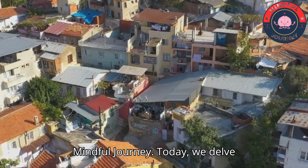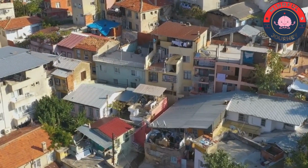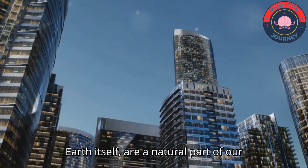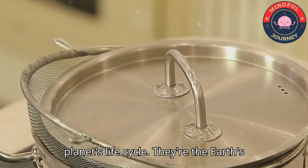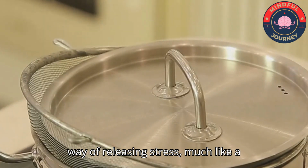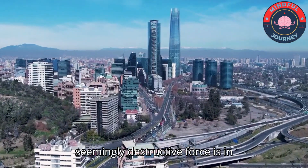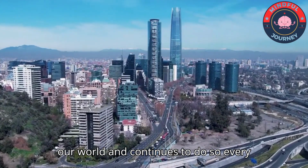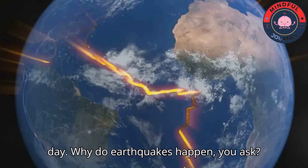Today, we delve into the fascinating world of earthquakes and how they shape our planet. Earthquakes, a phenomenon as old as the Earth itself, are a natural part of our planet's life cycle. They're the Earth's way of releasing stress, much like a pressure cooker letting off steam. This seemingly destructive force is, in reality, a crucial factor that has shaped our world and continues to do so every day. Why do earthquakes happen, you ask?